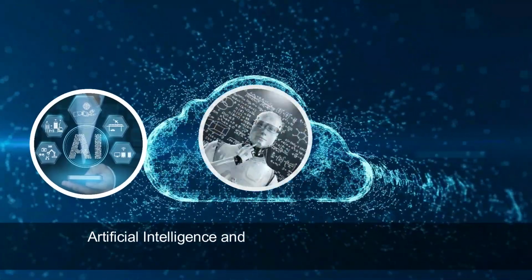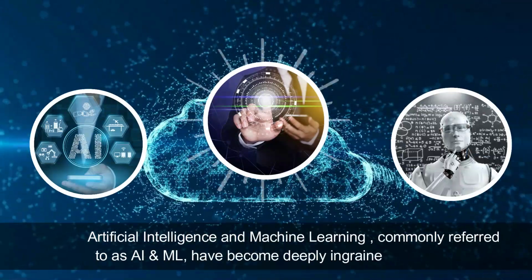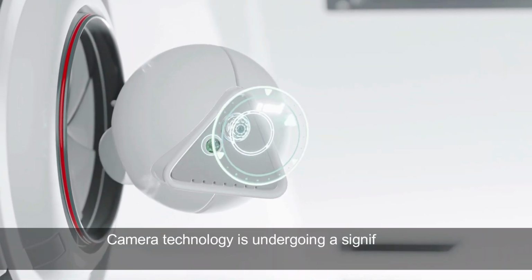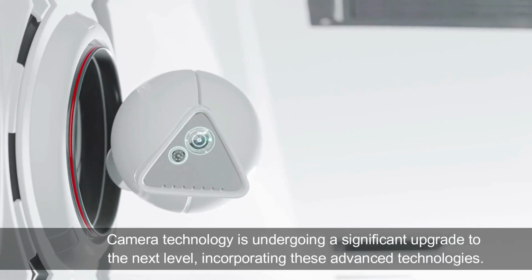Artificial intelligence and machine learning, commonly referred to as AI and ML, have become deeply ingrained in everyday life, finding various applications for the common person. Camera technology is undergoing a significant upgrade to the next level, incorporating these advanced technologies.